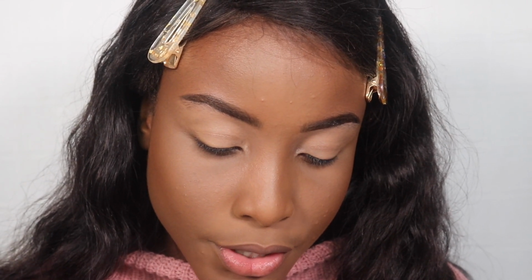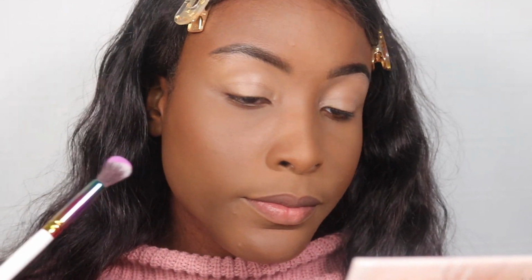So I'm thinking, because there isn't a lilac as such, it's more of a purple shade, which is the shade She Insists. So we're going to put that in the crease. I'm just going to zoom in a little bit. I'm gonna just swirl that brush into that purple shade. I don't actually know what I'm doing, I'm just kind of making this up as I go along.